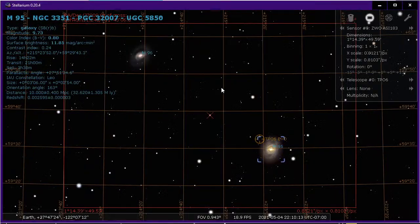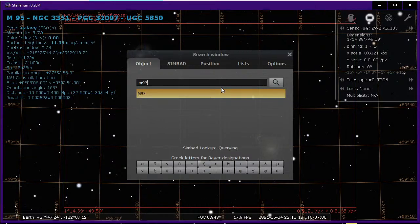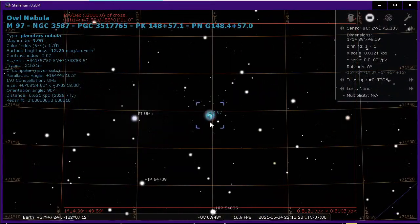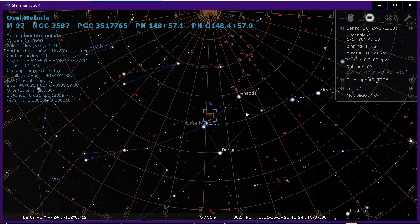But M97 is up by Ursa Major, right underneath the Big Dipper. So we're going to have to zip around to the other part of the sky.